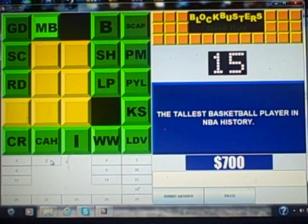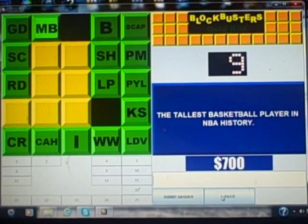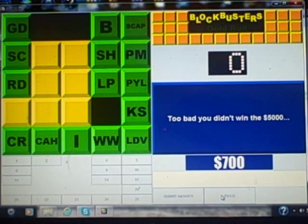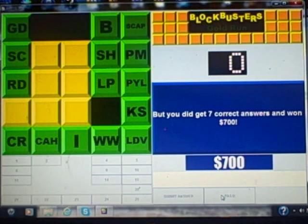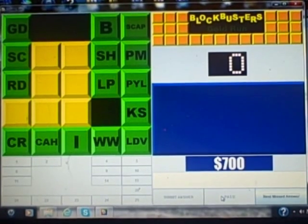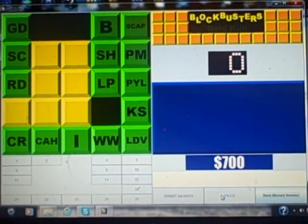The tallest basketball player in NBA history. What are the letters? MB. Manute Bol. Spell it, please. M-A-N. Too late. Shoot. Time's up. I'm sorry, but it was Manute Bol. Okay, but I did get 7 correct answers for $700 more, so I'm getting $2,900 this game. It was M-A-N-U-T-E space B-O-L.